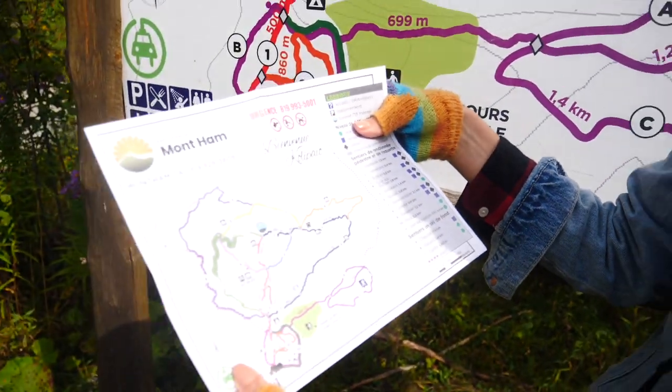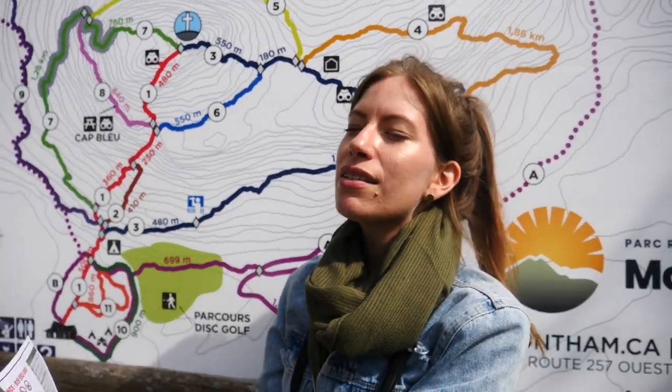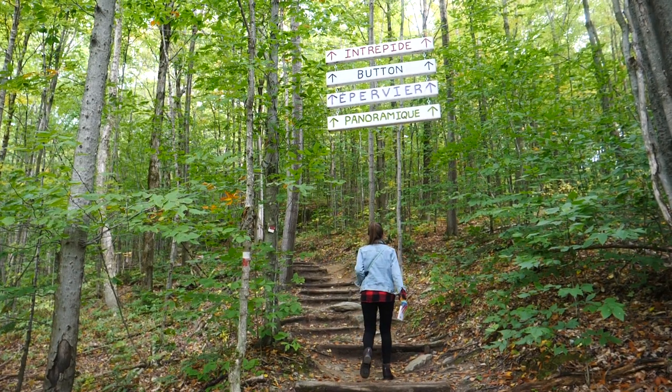I'm looking forward to actually reaching the summit, seeing some colors. Apparently once you get to the top, there are no trees, it's just rock. The sun's starting to peek out too. Finally, because it was raining this morning. Yes, it was. This is great. We're on our way.